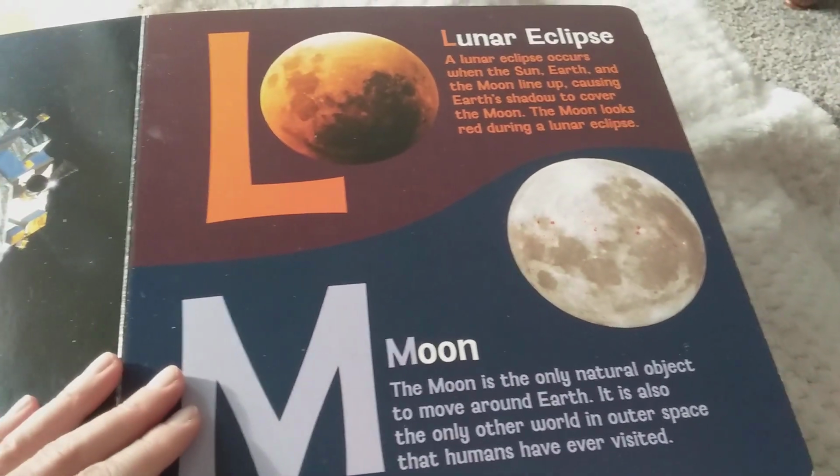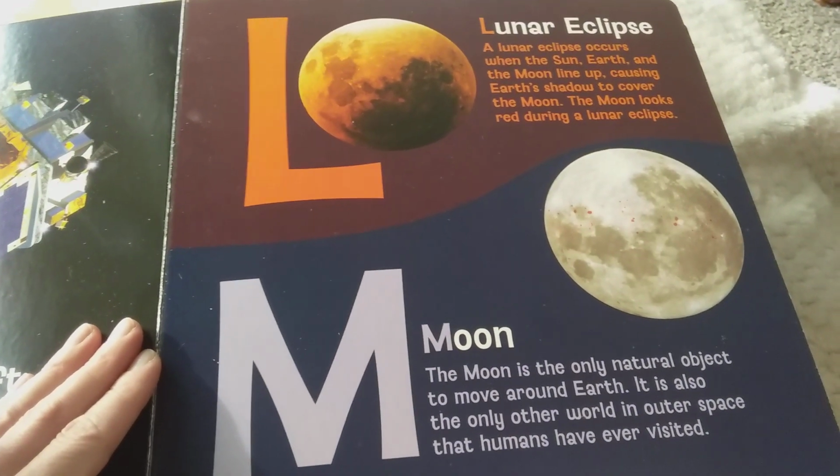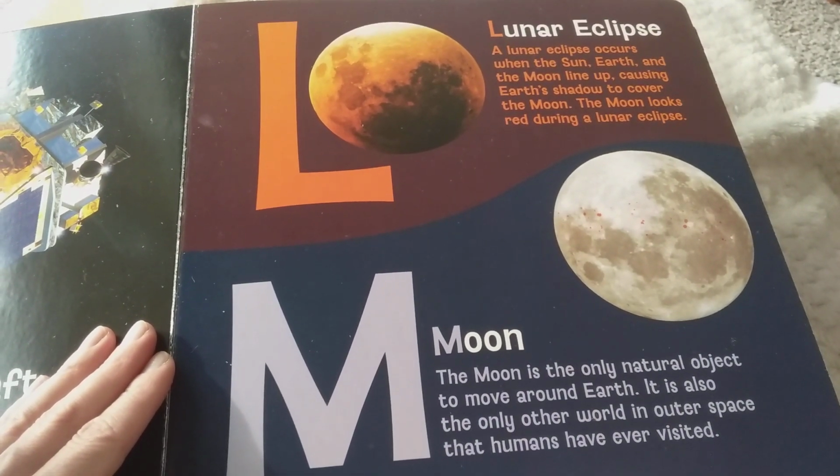L is for lunar eclipse. A lunar eclipse occurs when the sun, Earth, and the moon line up, causing Earth's shadow to cover the moon. The moon looks red during a lunar eclipse.